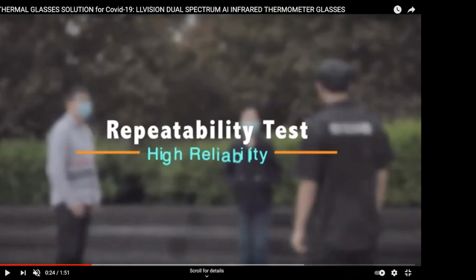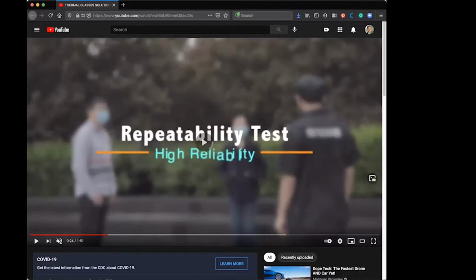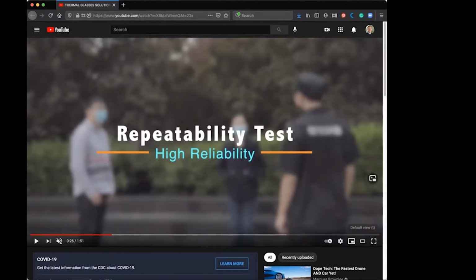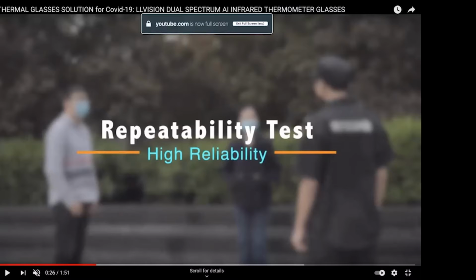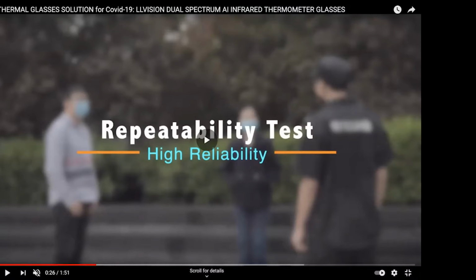Yes. So in this particular video clip, they will be looking back and forth between two different people. You'll see the software identify the person, put a temperature on them, and then when he turns to the other one, it will jump to them and then back and forth. So you can see that the temperature is the same for both and the acquisition and display is very quick. Go ahead, Sam.